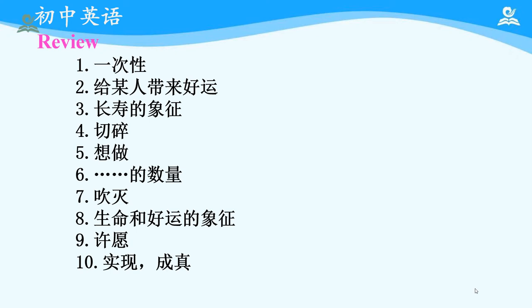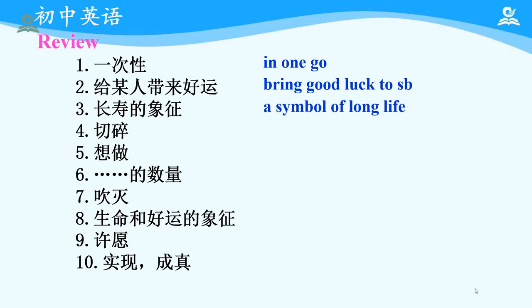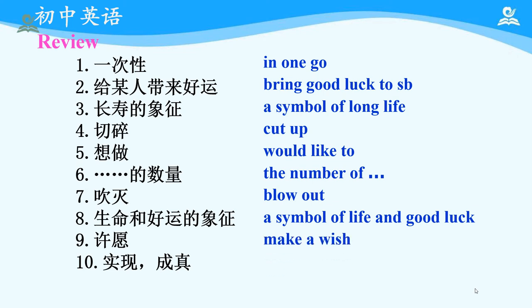Now, let's check your answers. Please read after me. 一次性 In one go, 给某人带来好运 bring good luck to somebody, 长寿的象征 a symbol of long life, 切碎 cut up, 想做 would like to, 什么的数量 the number of, 吹灭 blow out, 生命和好运的象征 a symbol of life and good luck, 许愿 make a wish, 实现成真 come true.